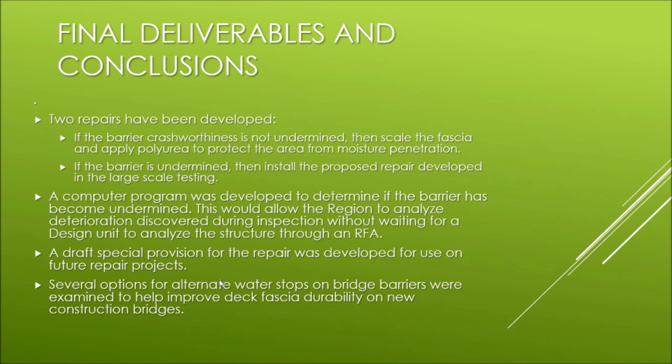And the final thing that was examined was several different options to try to prevent that moisture from getting to the fascia in the first place. So those consisted of several different alternate water stops, such as elevated and suppressed shear keys. And the thought there was those might be an improvement over the current water stop we use. And if we can prevent that moisture from getting to the deck fascia in the first place on newly constructed bridges, that would potentially prevent the fascia from deteriorating in the first place.